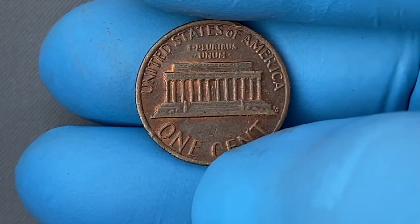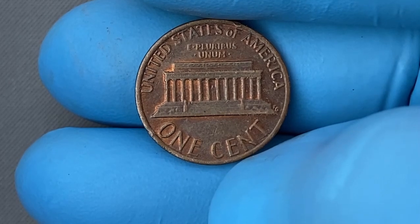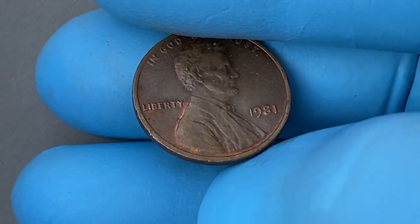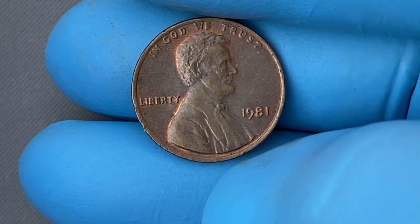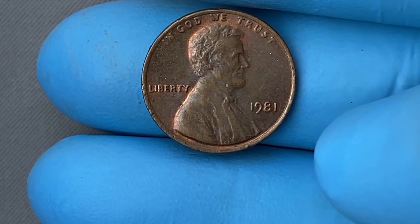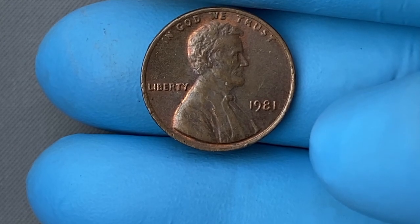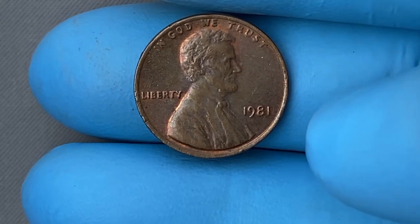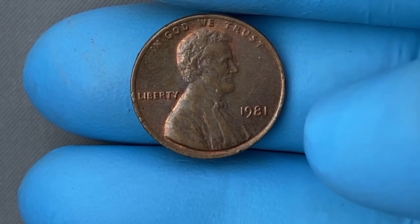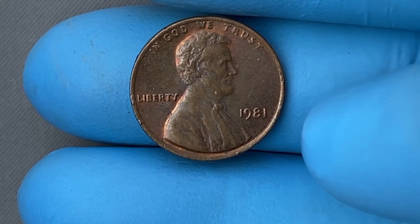How to check your penny. Now that we know what to look for, let's talk about how you can check if your 1981 penny is worth more than just a cent. First, grab your penny and make sure it's a genuine 1981 coin. Next, look closely at the obverse, the front side with Abraham Lincoln. Check the details, especially around the lettering and Lincoln's portrait. If you notice any doubling or blurry areas, you may have a rare double die coin.